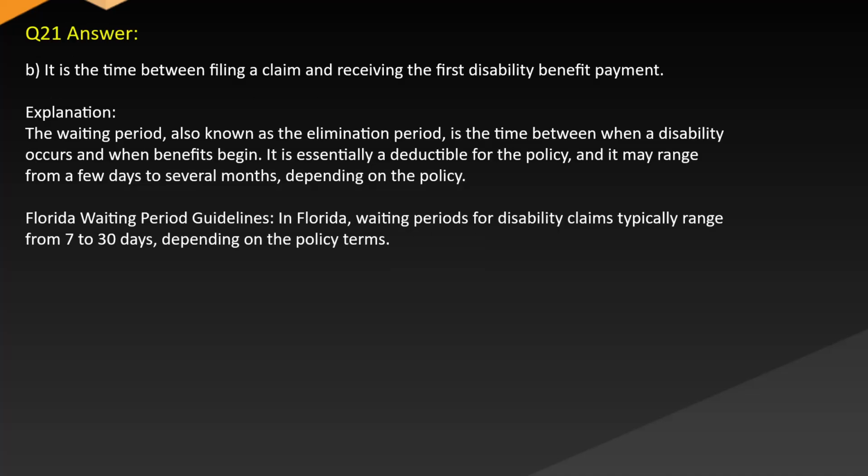Answer: B. It is the time between filing a claim and receiving the first disability benefit payment. Explanation: the waiting period, also known as the elimination period, is the time between when a disability occurs and when benefits begin. It is essentially a deductible for the policy, and it may range from a few days to several months depending on the policy.